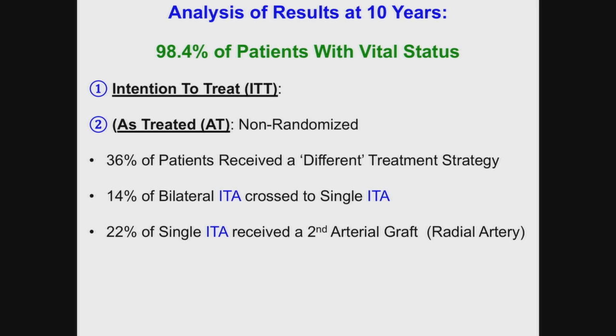The reason the as-treated analyses are so important is because this was a rather flawed trial. 36% of patients enrolled in this trial received a somewhat different treatment than had been assigned. Specifically, 14% of patients assigned to receive double mammary grafting actually got one, and 22% of patients assigned to have single mammary grafting got that single mammary plus a radial artery graft.